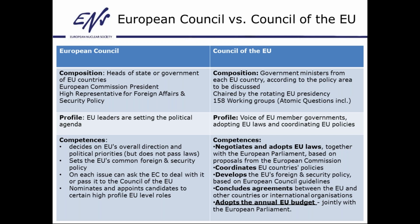So you can imagine that each country of the European Union has its own permanent representations here in Brussels. These permanent representations have their specialists in certain areas, and they are also sent to the working groups of the Council of the European Union. The Atomic Questions Working Group, for example, has representatives of each of the nuclear countries, I would say, and they meet regularly every 2-3 months, and they decide on the policies and especially discuss the implementation.